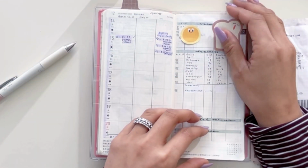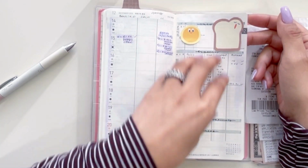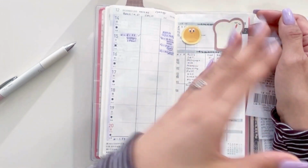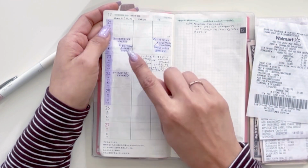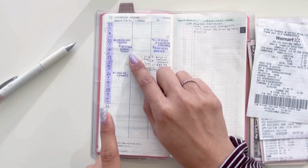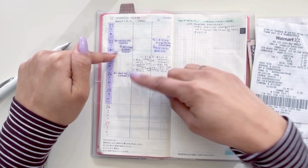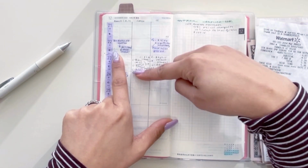So here I had my budget again written down, but I'm not going to be using Hobonichi Weeks for this because it's in my spread on my computer. On this week, we're on a Saturday now, we've spent some debit card transactions and some credit card transactions, and it's kind of spilled over to the cash category.